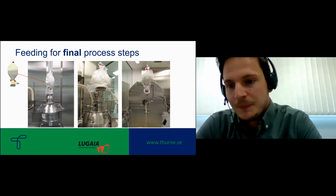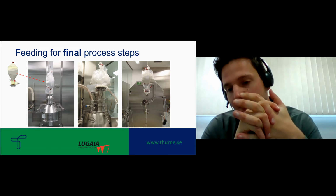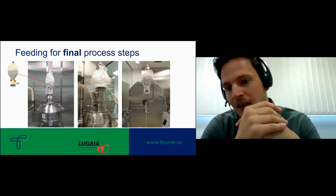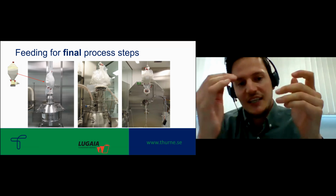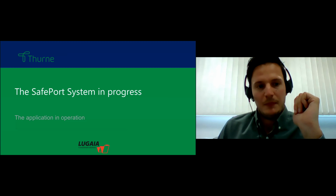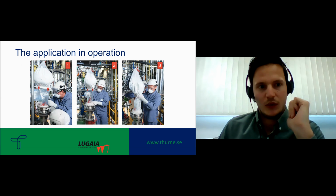The isolator and the transfer bag were customized, and we see the success factor in these customer-specific designs. This is only possible with a good relationship to the customer and a good relationship to a partner like Thurne, with a testing and prototyping strategy. The SafePort bag in operation is what we see now.